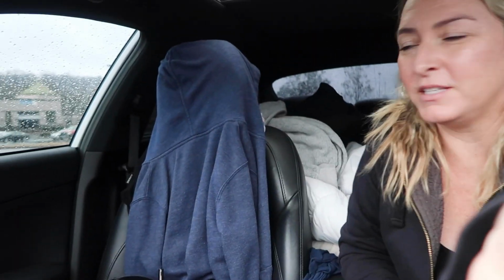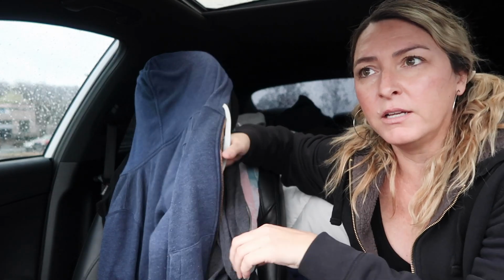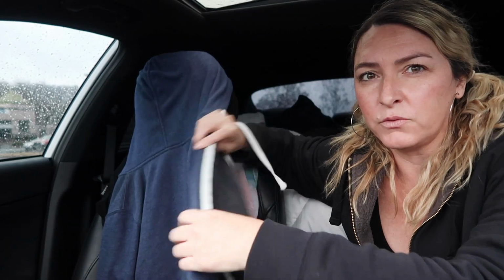I also have my hall closet, that's what I call it, right here on my other seat. This is my Sherpa jacket that I got from Old Navy. Other one from Old Navy. Then I have this other thinner one from Old Navy. I kind of am addicted to Old Navy's sweatshirts and sweaters.